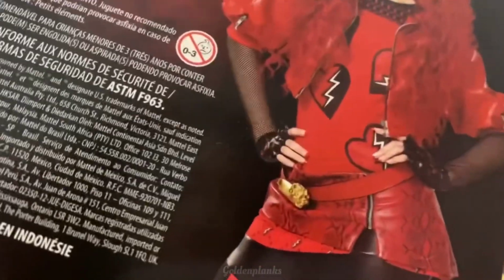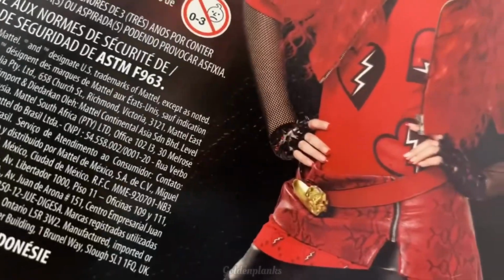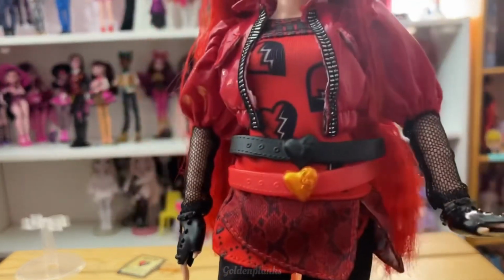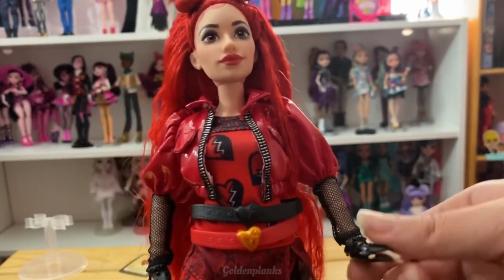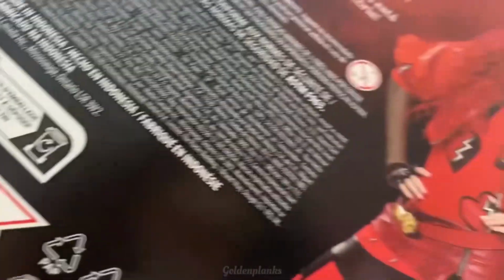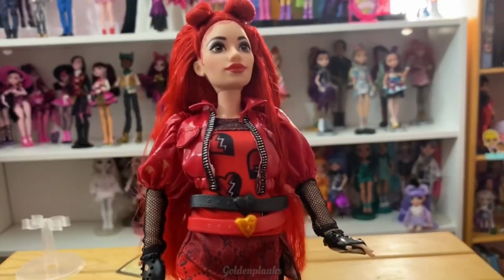But as you can see here, I don't know what they are, but these things, they're not silver, they're red. So if you were to paint the gloves, you could very much just paint those red, and they look very cute. And if you feel comfortable, you could paint her nails red, because the real Red has red French tips, but the doll Red doesn't have nails at all. So if you like painting doll nails too, you could also do that.